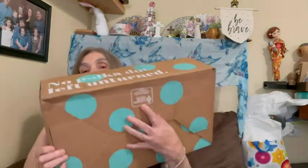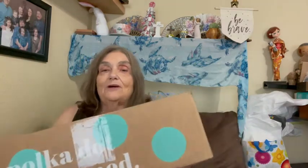Guess what I have? I have a ThredUp Goodie Box. You know what ThredUp is? It's an online consignment store, and you can just go buy stuff on there and they'll ship it to you. But I like to do what's called a Goodie Box for $10.